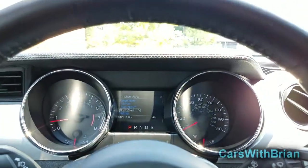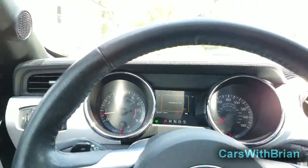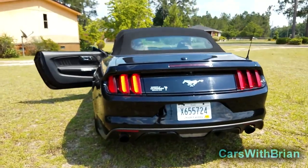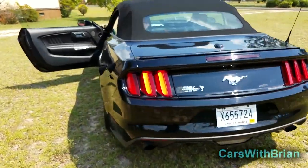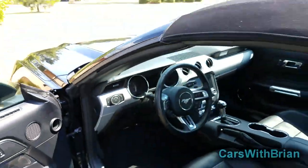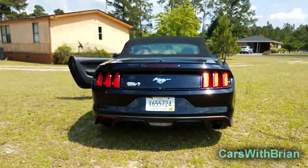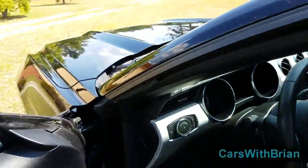Okay, let me turn these turn signals on in the rear and let you take a look at these beautiful sequential lights here. Gotta love that. And you've only got your sequentials when you're using your turn signals. With the hazards on, they just blink stable.